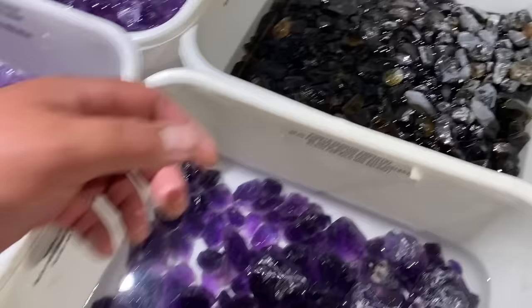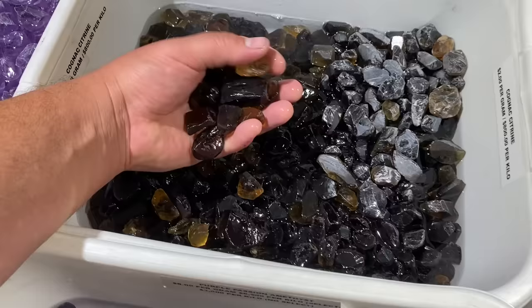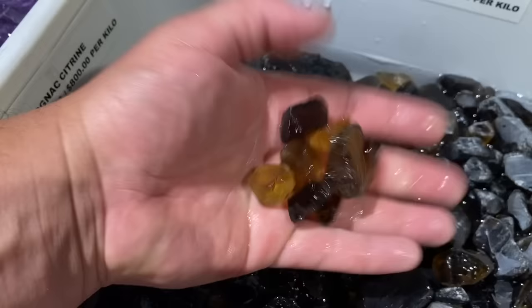Cognac citrine. This is from Brazil, right? You like cognac? What's a famous cognac? Is Hennessy cognac? I like it.